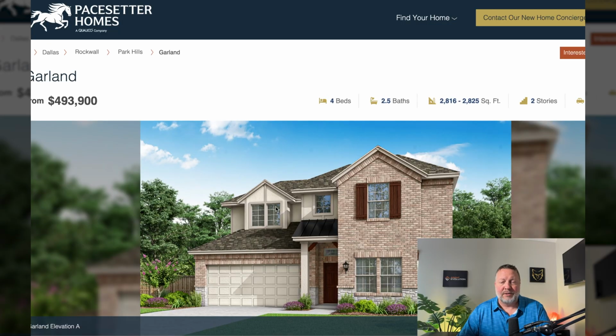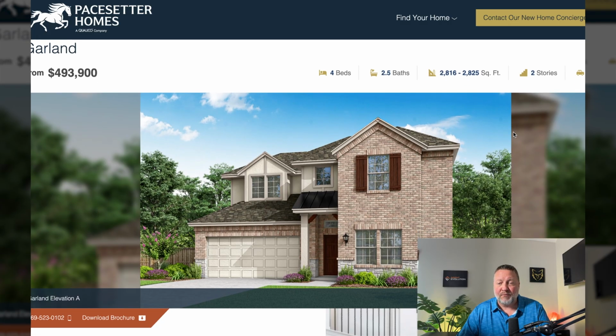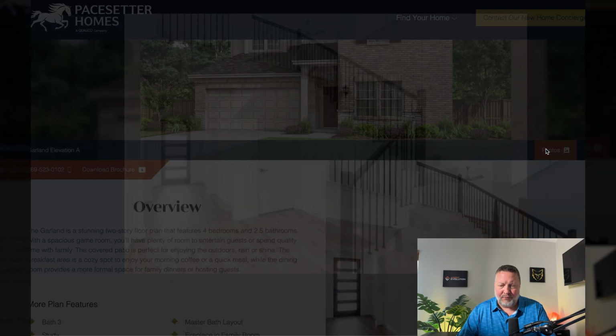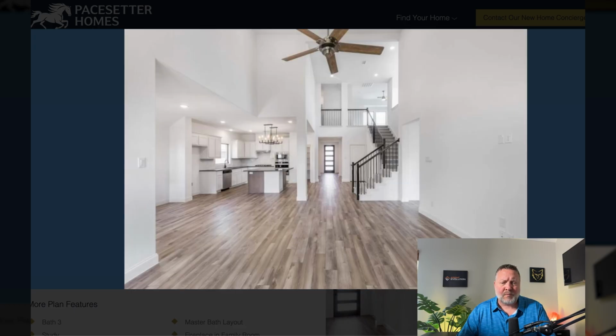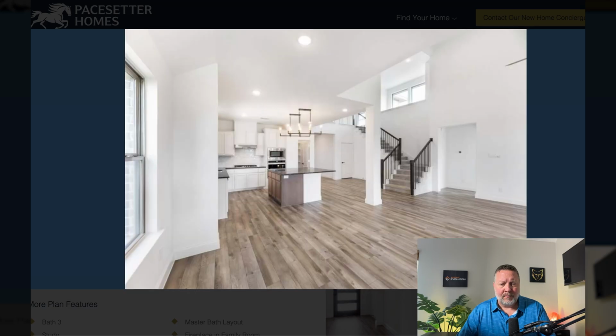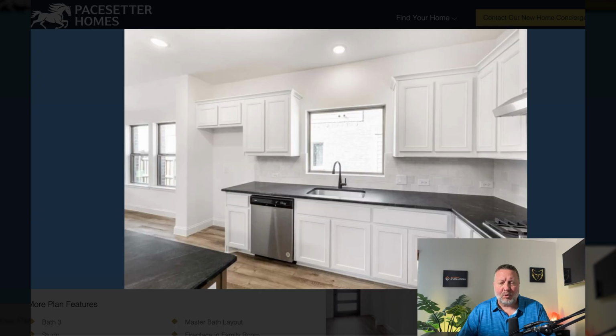This one's called the Garland. Garland's a city right across the lake. $493,900, 4 bedrooms, 2.5 baths, 2816 square feet to 2825 square feet, 2 stories, 2-car garage. Like I said, I believe you can have a 3rd car garage on most of these if you need. Depending on how wide of a lot you have, that'll be another thing. All right. A lot of room there. A little more space.